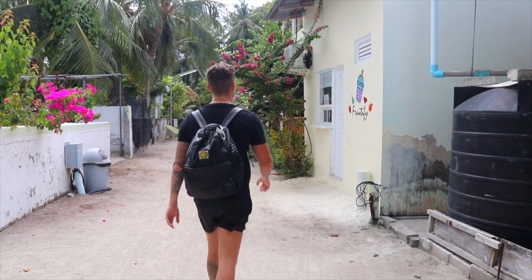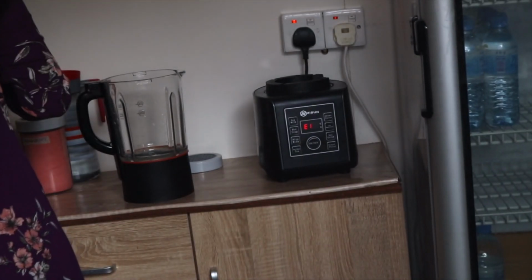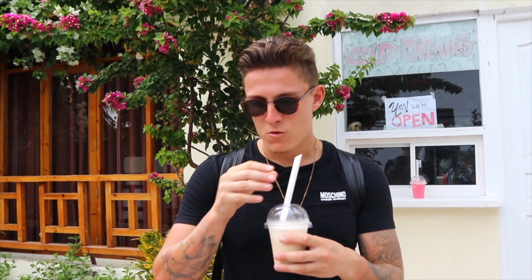And this is the fruity milkshake smoothie shop. It's basically in someone's house down a side alley. It is really, really good. I think it's about $3 each for one of these, and I went for a vanilla coffee. Yep. Vanilla coffee. Oh my god, that is so good. That's basically, yeah, that is more like a milkshake than a smoothie.